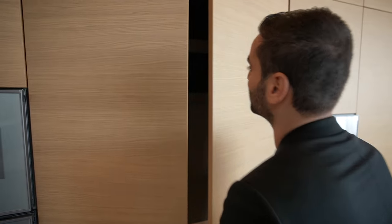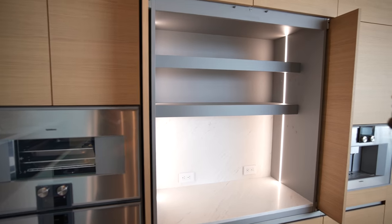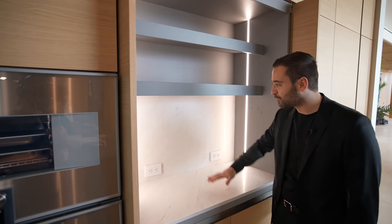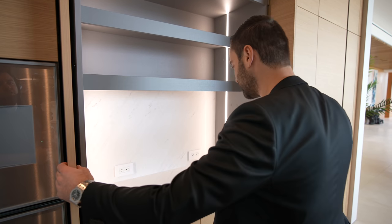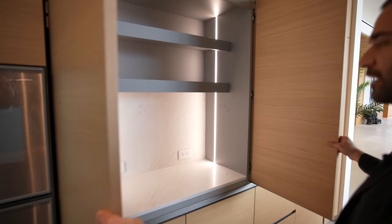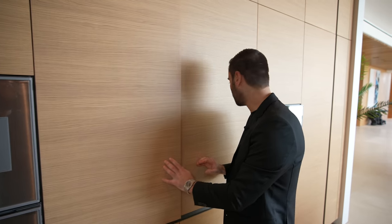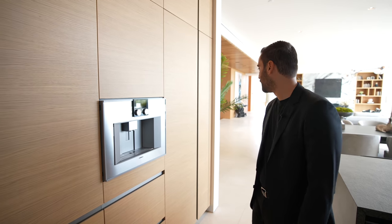So, it looks like a cabinet, right? This is your appliance drawer. Check this out. Ready for these doors? They pocket nicely into the wall. And even here, they clad it with natural stone. And you have your plugs here, LED lighting. You said this is like an appliance drawer? Like it's going to keep like an espresso or something? Nespresso, toaster, that kind of stuff. Yeah. Blender. And you have your espresso maker still.